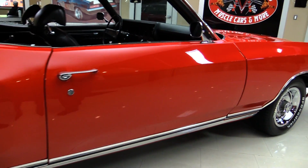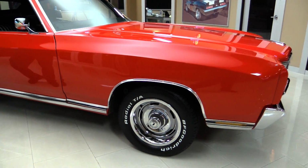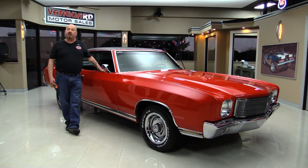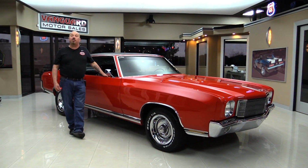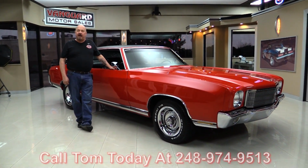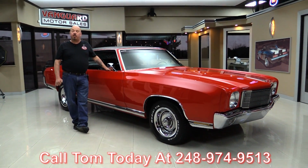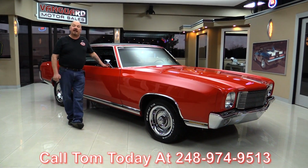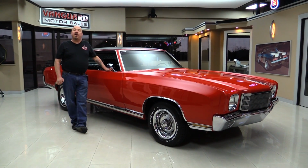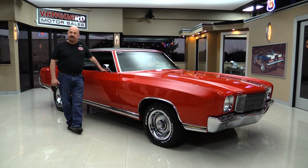Now at Vanguard Motor Sales, we're not consignment dealers. That means we've spent the time and checked this car out, and then we bought it. We have about 205 cars in stock, and we own each and every one of those cars. Now, when you call Tom at 248-974-9513, he's going to be able to answer all your questions about the car because we inspect every one of the cars that come through the doors here. At Vanguard Motor Sales, we are the largest dealership in the United States that owns all of their classic inventory.